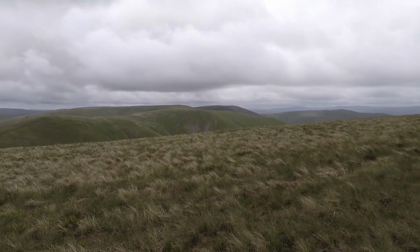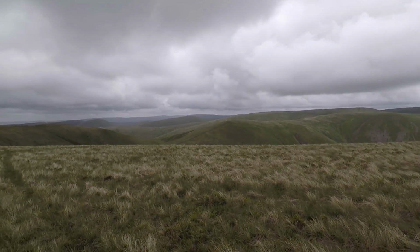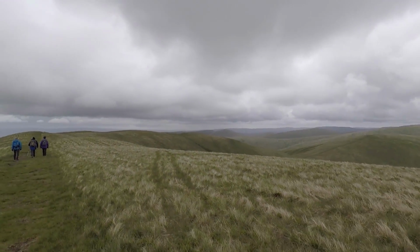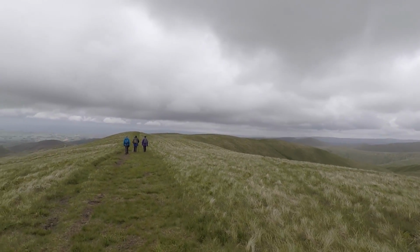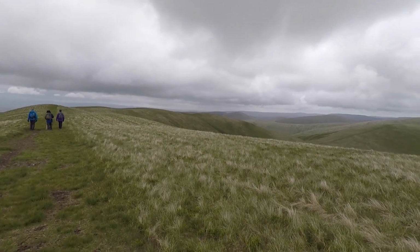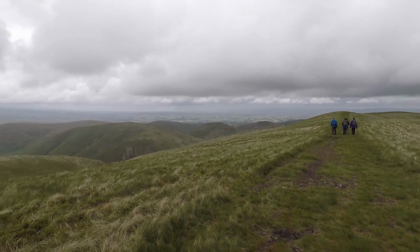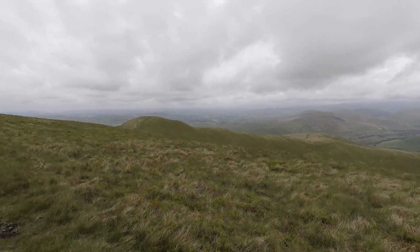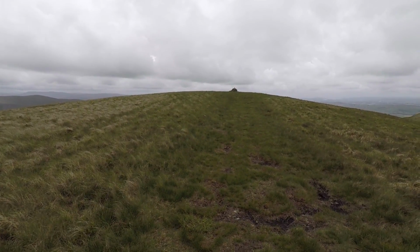There's Calders and the Calf. We managed to knock out Bush Howe on that walk, as you probably have seen on previous videos, enabling us just to stick to this lovely ridge. And what a ridge! Look at that. Fantastic. So we've just done Fell End, which is over there. And this is just marked on the map as Cairn, but basically it's the top of Fell End really.